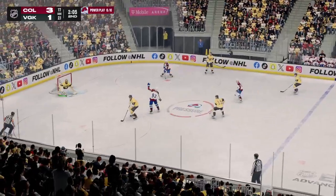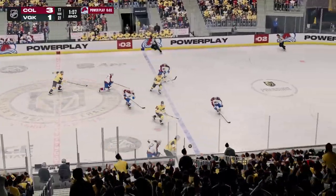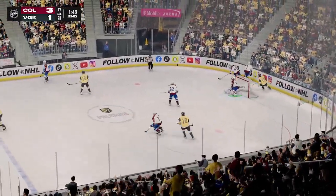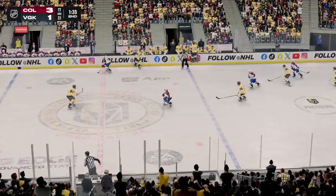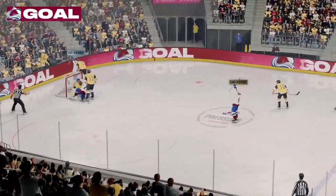Drouin's got it in the offensive zone. Nice hit on the play there. Was almost ready to get back on the ice. The Avs fire blanks on the power play. We're back to even strength here. Well, the power play unit looks stifled out there, and they have to make adjustments and heat up.